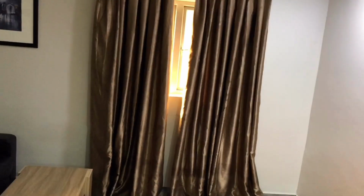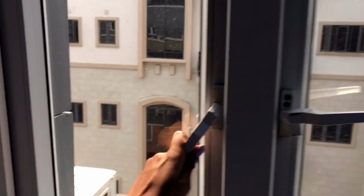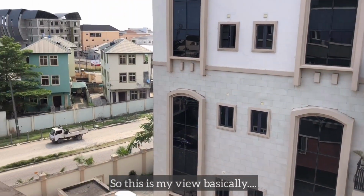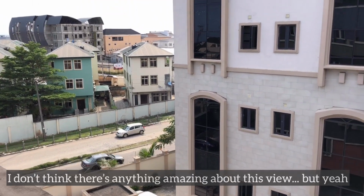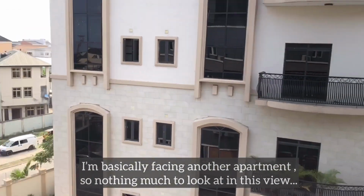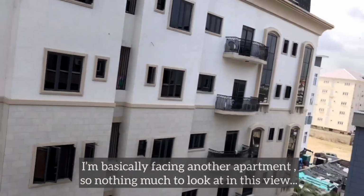Then finally, we have the amazing view outside, okay? And this curtain actually comes off, and we have an amazing view outside. I don't think there's anything amazing about this, but yeah, it's basically facing another apartment, so nothing much to look at. There's no amazing view.